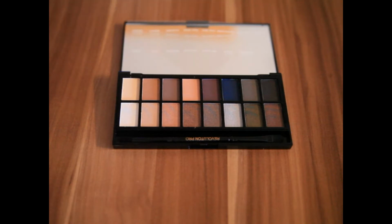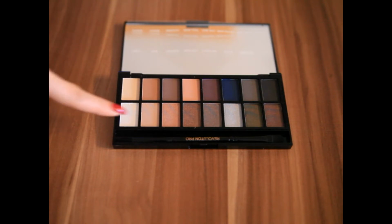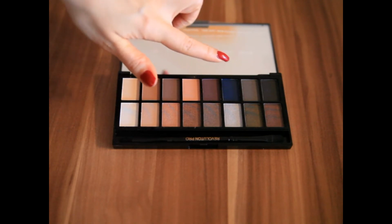And these are the shades. You get 16 shades with this palette. I think that the top 8 are mattes and then the bottom 8 are shimmers, all neutral shades, and I can just not wait to dip my fingers into them and start swatching them. I'm so excited to feel what the texture of these eyeshadows feels like. Just by glancing at them, I have obviously not touched it in any way thus far, but they do look really gorgeous, and they look super wearable with this pop of navy blue in here.